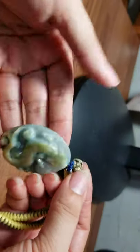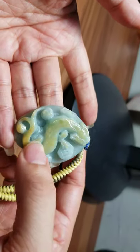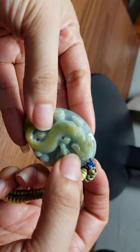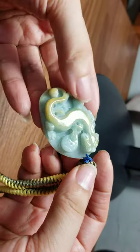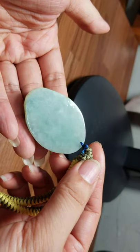We also have the carving, where a Chinese artisan will use the color to decide and design what's going to be on the pendant, like this one. It's a very normal technique that they use. On the surface, they use all the beautiful yellows. The yellow is not very even, but very beautiful, and it's strongest here. This, I would call apple green with yellow. And on the back, it's all apple green.